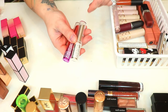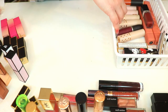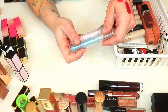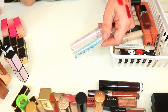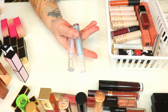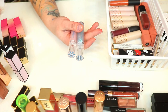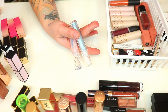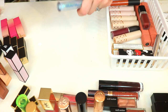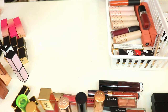These e.l.f. lip products, I'm just going to declutter those. I never touch those. And then the Wicked Widow Beauty. These are two of their lip glosses. I really don't like their lip gloss formula, to be honest. So I'm going to get rid of these ones. These are still pretty new. I mean, the shades are super unique, but I don't see myself reaching for them because I really don't like the formulas. And I can't even tell which shades are which because there's no indication of what the shade names are.